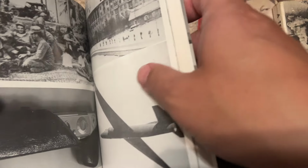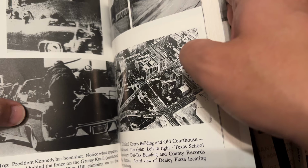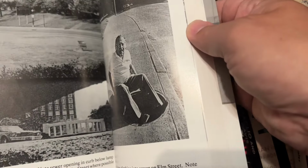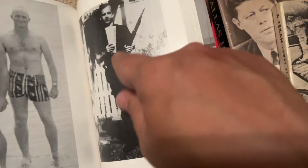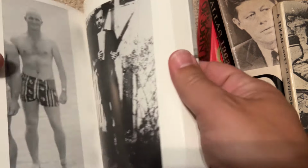A U-2 spy plane was shot down in Russia shortly after Oswald defected. He used to work on radars when he was in the Marines. There's the fact that only Clint Hill, Jackie's Secret Service agent, was the only one who ran when the shots were fired. There's a lot of weird stuff like this. Jack Ruby again. The Oswald pictures. They said that this was the body used for the Oswald backyard pictures, Roscoe White, and that Oswald's head was plastered on it.